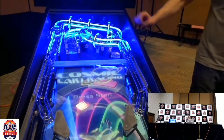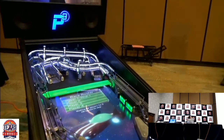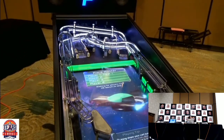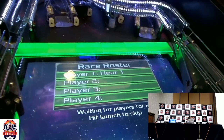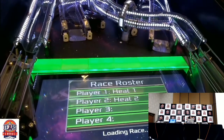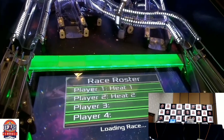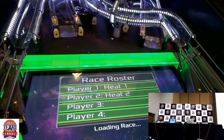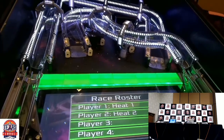And as we start a game, you're presented with basically a roster where it's showing exactly who's going to be in the race. In this particular case, we're doing a multiple player game. I can add another player on the same machine. So each player will race a heat. You'll take turns doing that. One player will play a race, he'll finish his heat, and then the next player will play a race. Then it loads up the main mode.